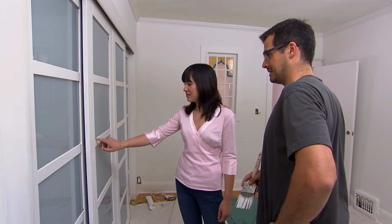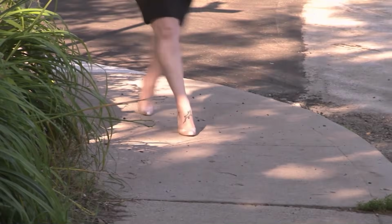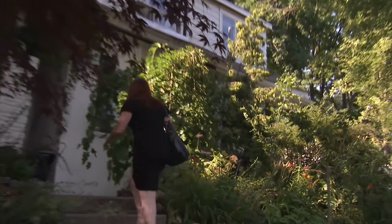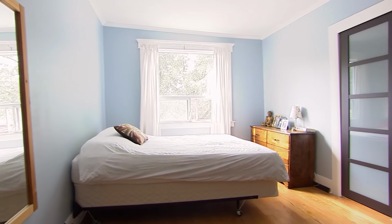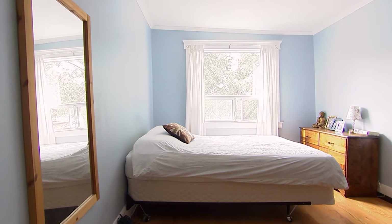Oh, how about this business? Are you gonna clean that up for me? Yes, Sam, I'm gonna fix that. Tiffany's executive lifestyle is in stark contrast to her student-style bedroom. We'll turn this bare and low-key space into a stylish retreat she can call home at the end of a long day.